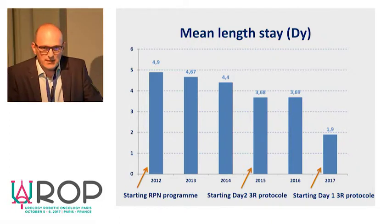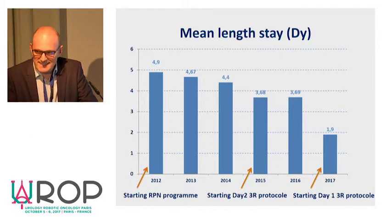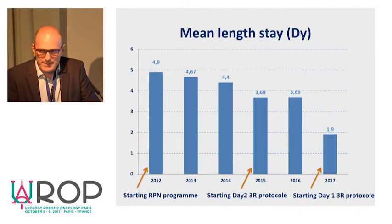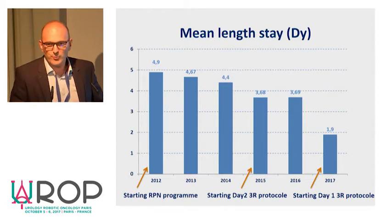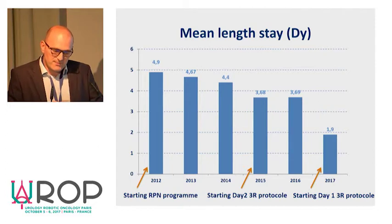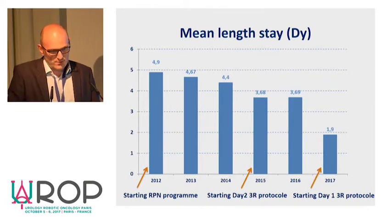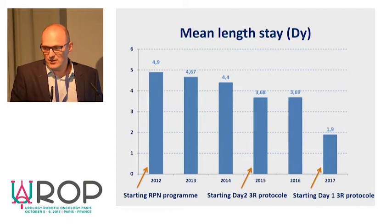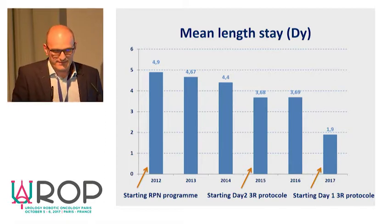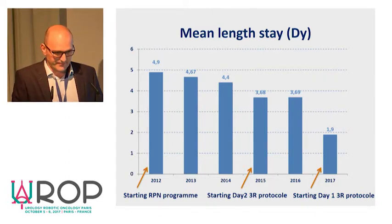As you can see, we dramatically decreased our length of stay. In 2012, it was 4.9 days, and we have two steps in the 3R protocol. In 2015, it was a discharge at day 2, and since the beginning of this year, it is a discharge at day 1, and our mean length of stay has decreased to 1.9 days.